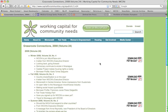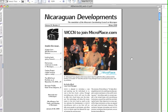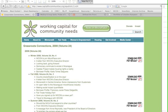In addition to being able to view each individual story as a separate web page, there's also a link that you can use to download an Adobe Acrobat PDF version of the same newsletter, which looks like this. The same content, only formatted in the way it was actually printed and mailed to people on 8.5 by 11 pages. So the same information is made available in different formats.